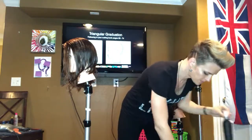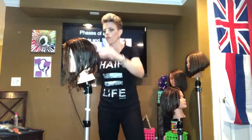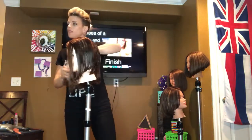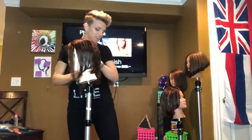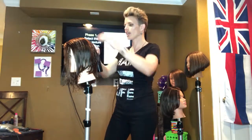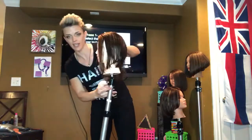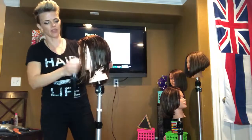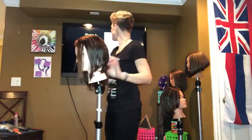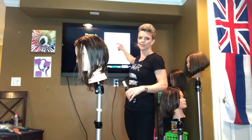So, who can tell me what our phases of style and finish are? Oh yes. First we have Phase 1, select the proper texture and formation. So what texture would you say, Gabriella? Oh, this is Cassie. What would you say Cassie has? Straight, medium hair. Yep. So we have straight, medium. So this is her square right here.